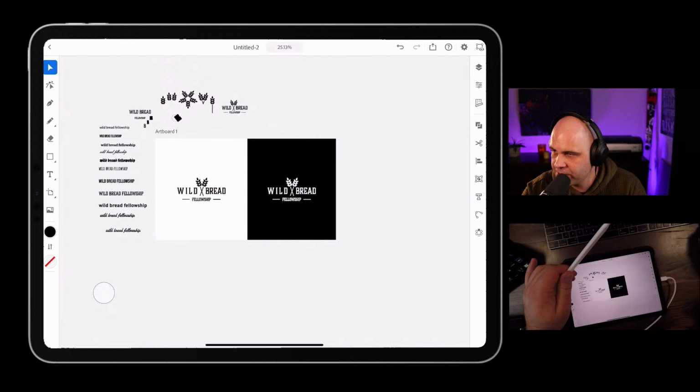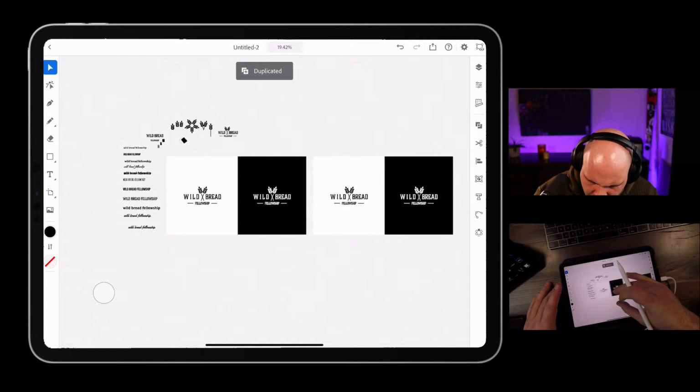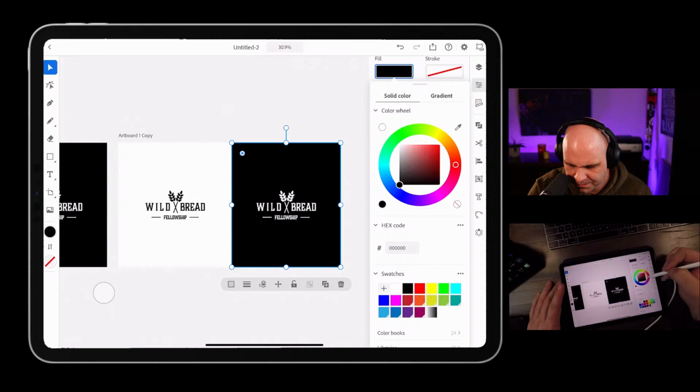All right, so what we're gonna do, we've got the black and white version of this logo. Let's go ahead and throw a color option down. So I just duplicated the artboard. I don't know if you saw what I did, but I click on the title and then went down here to the duplicate button to make a clone. All right, now I'm gonna click on this black square. I'm gonna come up here to my properties, go down to the fill.